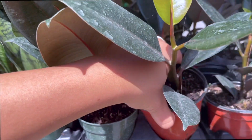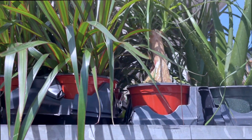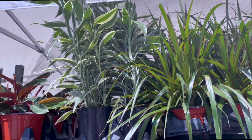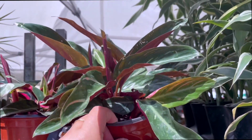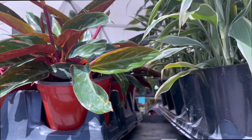I was looking for price tags on most of these, but unfortunately this shelf didn't seem to have prices, although some of the later shelves did. So you'll get to see the prices of most of the plants in a little bit. And then this Stromanthe was so pretty. I love how deep pink the undersides of the leaves are, and then the beautiful coloring on the front, and it was a very decent sized plant.